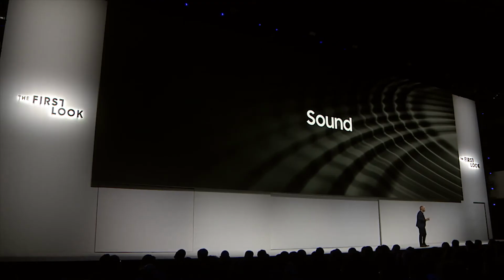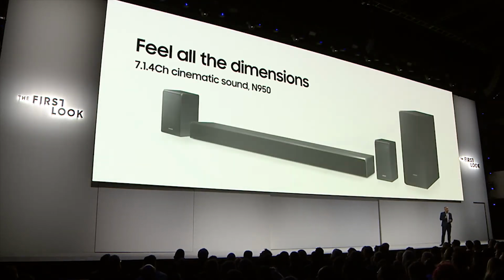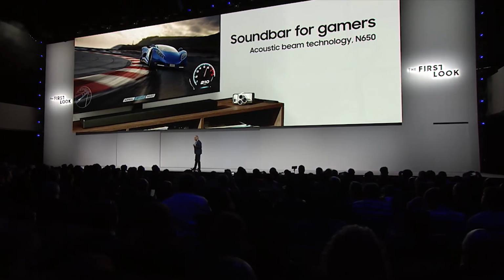In 2018, our soundbars offer something for the passion points of our consumers. For the best cinematic sound, the N950 Dolby Atmos soundbar has side-firing speakers delivering true 7.1.4 sound. And for gamers, the N650's acoustic beam technology creates a sweeping soundstage that brings you closer to the action.